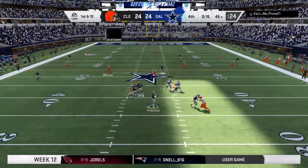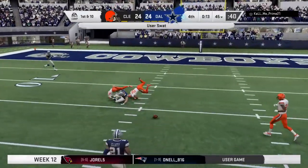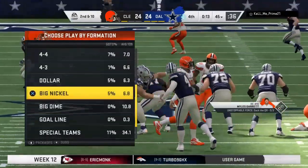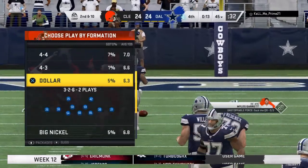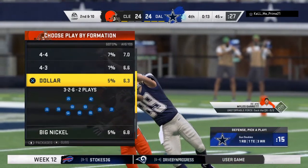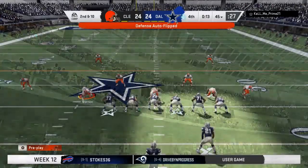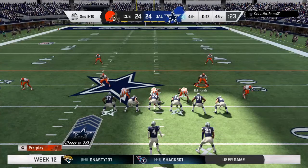Throwing. Prescott. He's going to air one out. And that will be incomplete with the clock down now to 13 seconds. Incomplete. Brings up 2nd and 10. So now 2nd and 10 after the incompletion on first down.